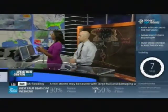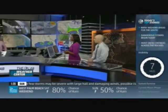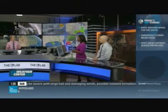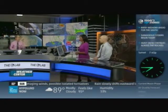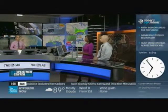All right, so let's check in with Dr. Greg Postel to tell us about the greatest areas of risk today and what are the risks? Across the high plains, I think, would be the biggest area of concern, and the primary mode of severe weather today would be high winds and hail. You can't rule out the possibility of a tornado because there are some parameters in place to support that.